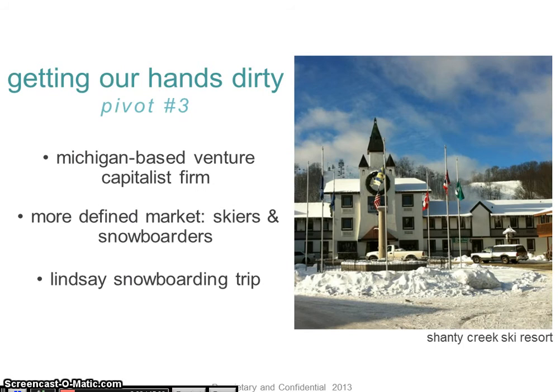With our new prototype in hand, we visited a Michigan-based venture capitalist firm called Start Garden. It was there that we learned of the importance of a well-defined target market. General winter wear was much too broad, so the Start Garden team suggested winter athletes, specifically skiers and snowboarders. However, considering none of us actually know how to ski or snowboard, I took a trip to the slopes to find out more about our consumers. After 2 ski hills, 170 surveys, and lots of falling on my butt, I was able to get a much better view of the problems we were trying to solve.